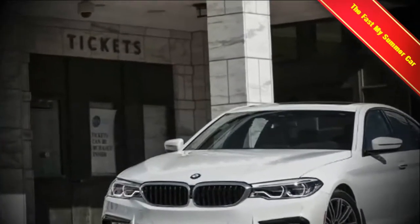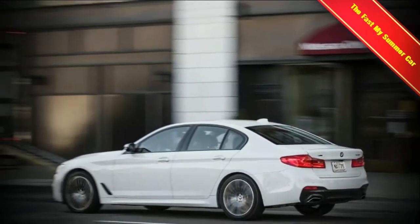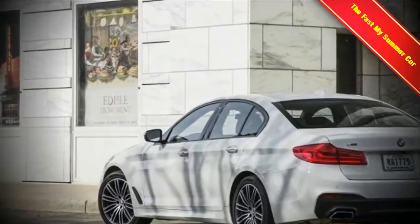The 0.88 g lateral acceleration we measured beats the Jag XF's 0.86 g, also on all-season radials, falling only slightly behind the A6's 0.93 g and the E43's 0.92 g, which were both on 20-inch summer tires.